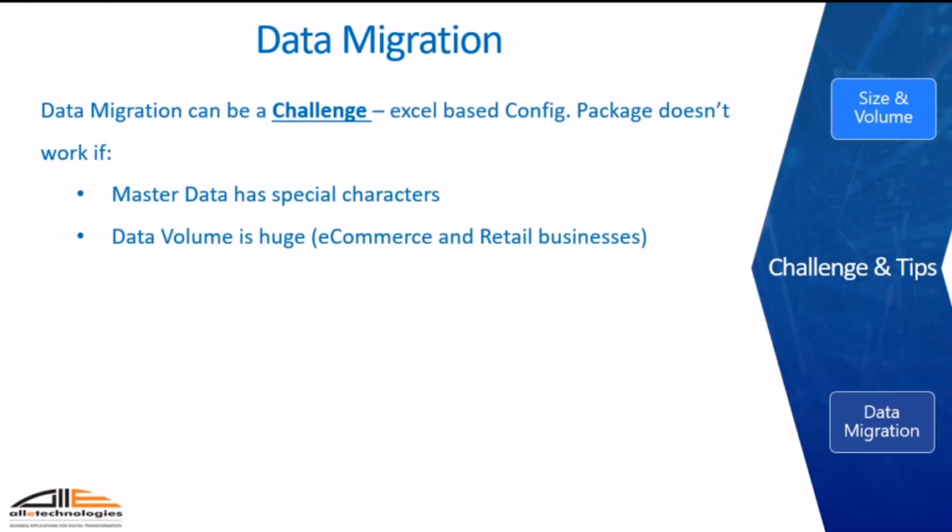So it would be a problem if your master data has special characters. An example could be your item master and its description, right? So it's common that the description of an item would have a comma, apostrophe, and special characters. That would definitely break your data in Excel. You'll not be able to migrate data.